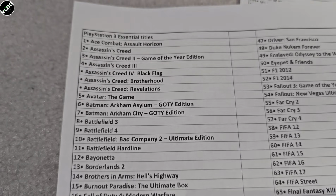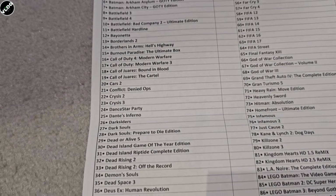And guys, I feel like I'm a proper grown-up now. I'm a functioning grown-up because I've actually got a list. I've printed a list. I've formatted it and everything. So this is a complete list that was sent across to me by a viewer of the channel. Thank you very much. Of the PS3 essentials. I'll show some overlay on screen now so you guys can take your time to screenshot it or whatever you need to do should you be interested.